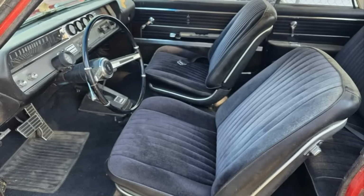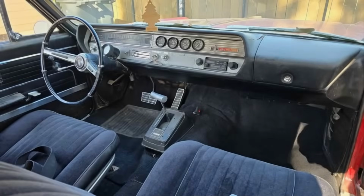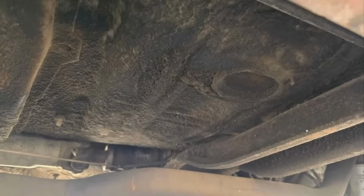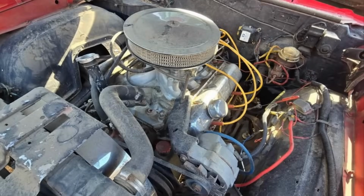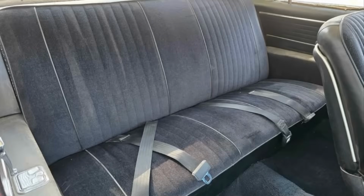Cosmetically, the car retains a mostly original appearance, though detailed information about paint condition, interior wear, or specific body flaws is not provided. Still, being described as straight and clean suggests that the structure is intact and free from major damage or rust. The classic 442 styling cues and body lines make it a standout among mid-1960s coupes, and its hardtop configuration only adds to its desirability.